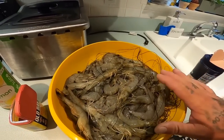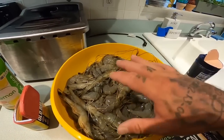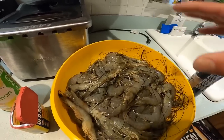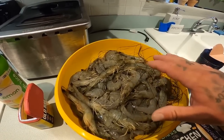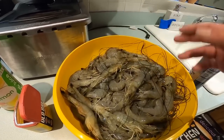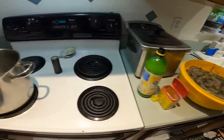All right, we got our shrimp, and how we like to do our shrimp the day we catch them, we like to eat them with the heads on and everything. And then we'll eat these, and then the rest of them I'll pop all the heads off and do all that kind of stuff. But we think it gives it a really good flavor when you cook them with the heads on. We don't eat the heads or nothing, but I think it gives it a real good flavor, and that's just something we like to do.